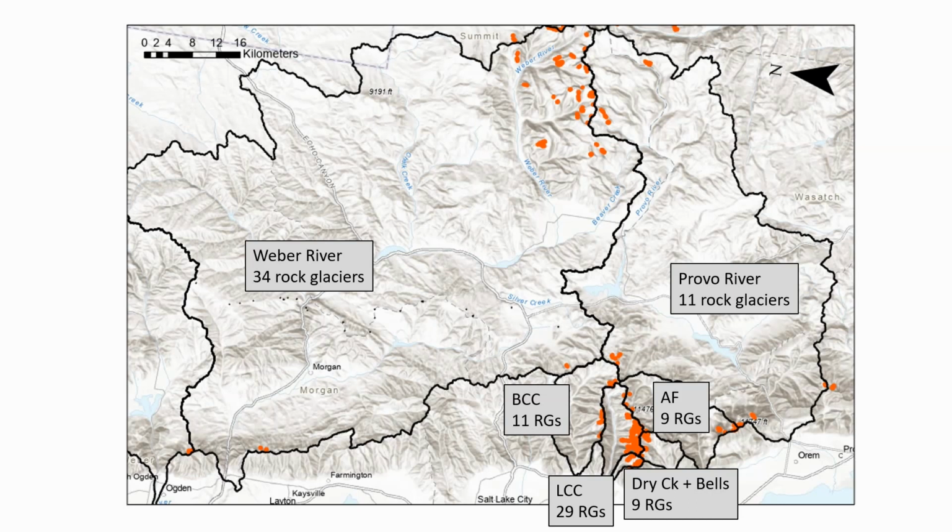And you may look at this map and say, okay, there's rock glaciers. They don't seem like a big deal. They're very small on the footprint of the landscape. But as a geomorphologist, that's my technical term from my field, I think about not only how do they map, but how do they sit in the landscape. So I'm going to show you next why these could be important.